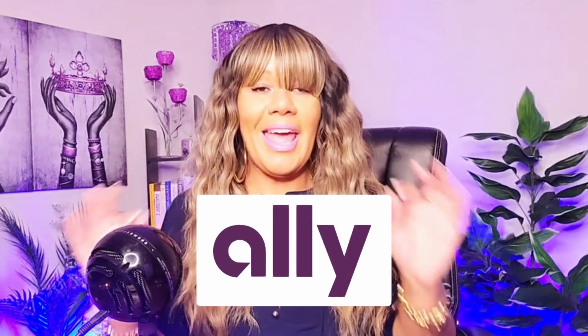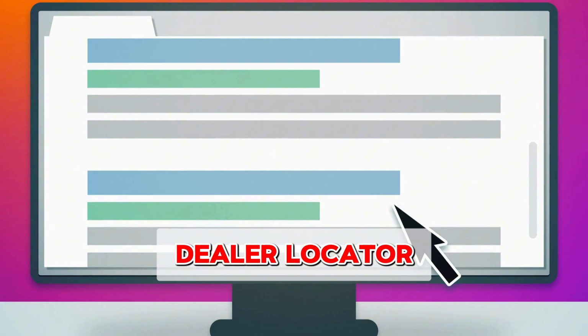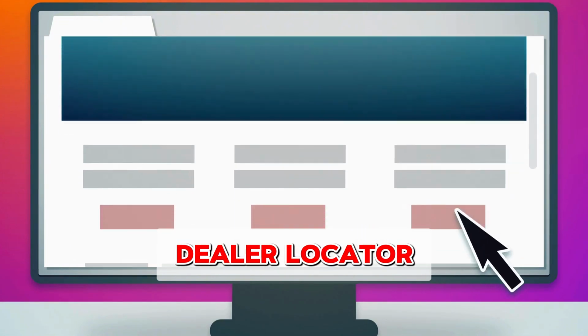Now, for the approval process, guys, when you're applying with Ally, you cannot just go into any dealership. They are contracted with specific dealerships all across the USA, with all different kinds of brands. So go on their website and click the dealer locator. I wrote it down so I wouldn't forget. Then you can put in the brand, whether it's Chrysler, Dodge, Ford, whatever. Say, I'm looking for a Ford, I need a truck.